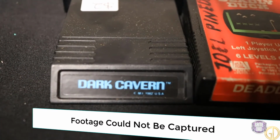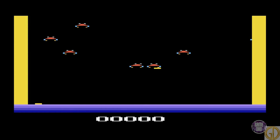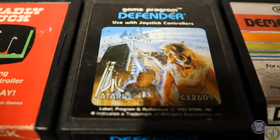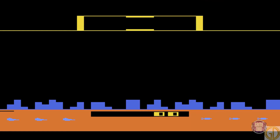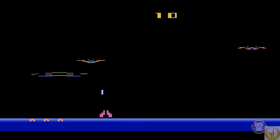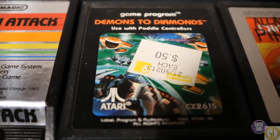Now moving on, we have Dark Cavern, and here we have a game with 6 levels of play. We have Deadly Duck. Another classic Atari game, classic arcade, that is Defender. Another Imagic game, we have Demon Attack. Continuing with that demon theme, we have Demons to Diamonds.